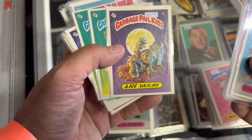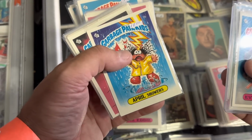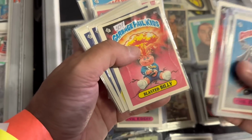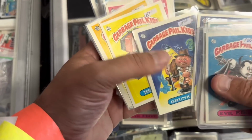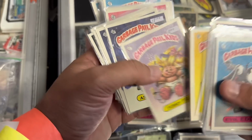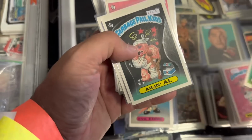Now, why not go to the next table, which had Garbage Pail Kids, after buying a bunch of tobacco cards? Well, I gotta admit, my dirty little secret is I like Garbage Pail Kids, and this guy had a bunch of raw Series 1 Garbage Pail Kids, and he's such a friendly guy. I don't have any, and I'd love to buy some.